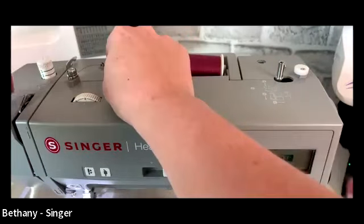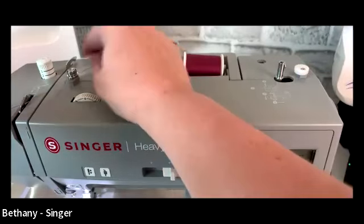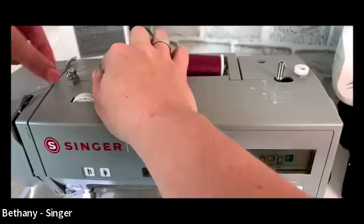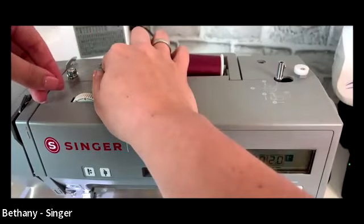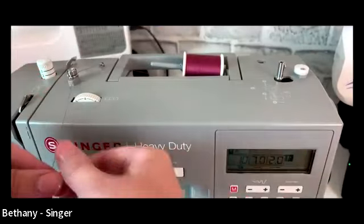So you want to pay attention to which way this is going. I had another machine yesterday that didn't go that direction. It went this way and went around. So you just need to pay attention. Every time you're using a different machine or a new machine, just pay attention to those symbols. One thing that Singer does really well is giving you these diagrams on the top of the machines.